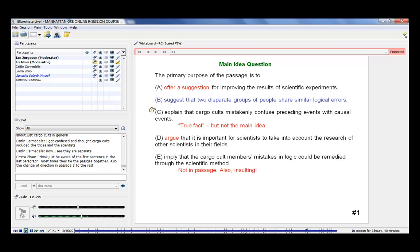C is a really common type of trap that we're going to talk about. It's something that is true, but it's not the main idea. It's too narrow, but it's also a true fact, and this is a common decoy. A very common decoy. And notice that some of the language is highlighted here. Okay. Offer a suggestion. Well, the passage doesn't really offer suggestions. Argue. Well, it's not really arguing.